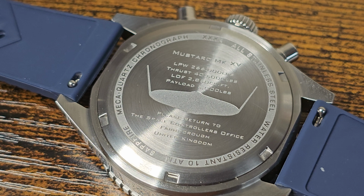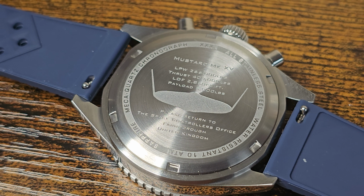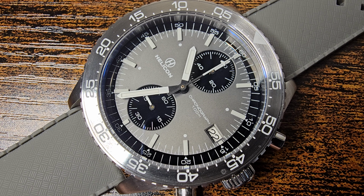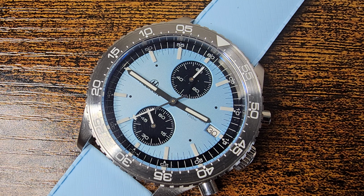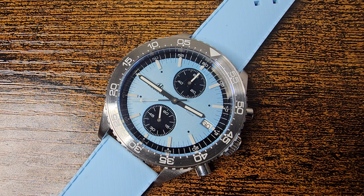Now, as well as the looks, they've definitely applied some smart features, and the hydraulic case back certainly shows that. It is rated for both positive and negative resistance, and that resistance is a quite surprising 100 meters, even with those pushers and the pull push crown, and that really does show the importance that they have put into the functionality of the piece, even though they've created something pretty beautiful.